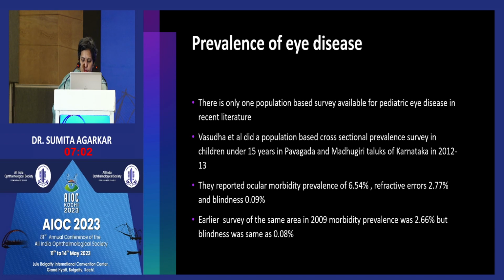Now, school screening programs are not the best way to look at the prevalence of refractive errors because it's expensive. Population-based surveys are more effective, but they are expensive. And in the last 10 years, there is only one available population survey, which was in 2013-14 in the two districts of Pavagada and Madhugiri in Karnataka.